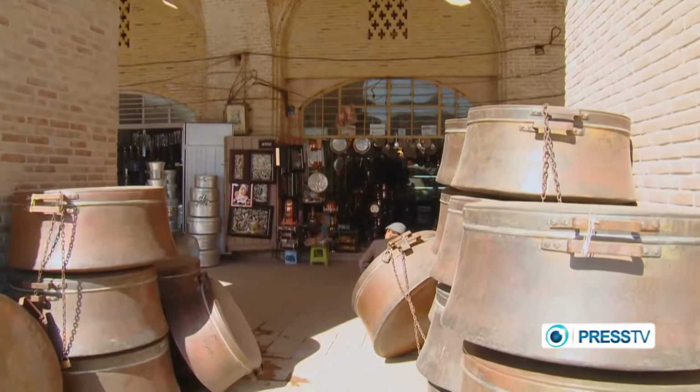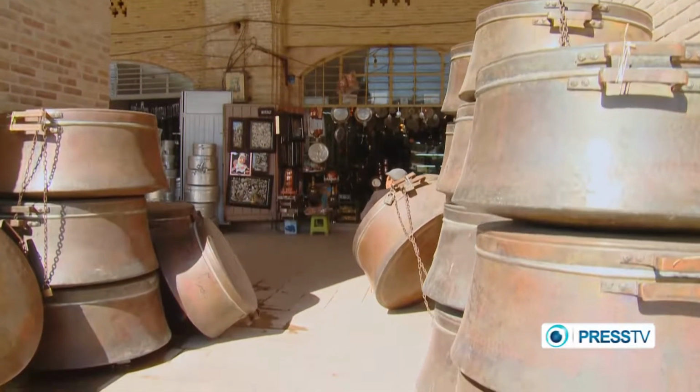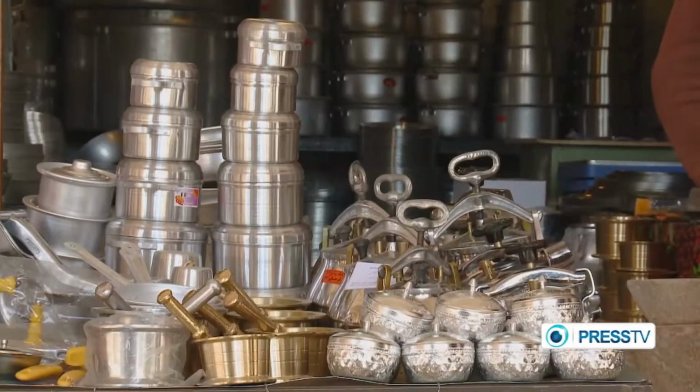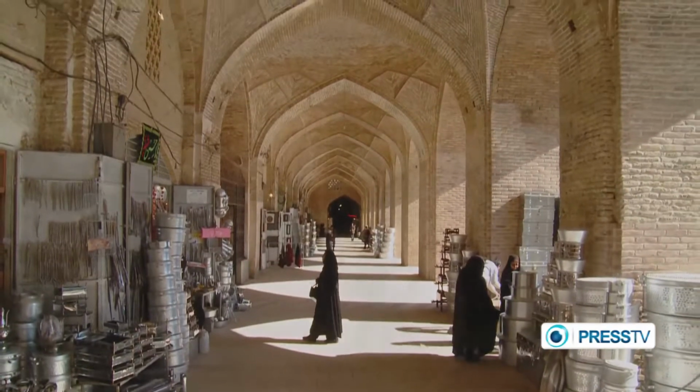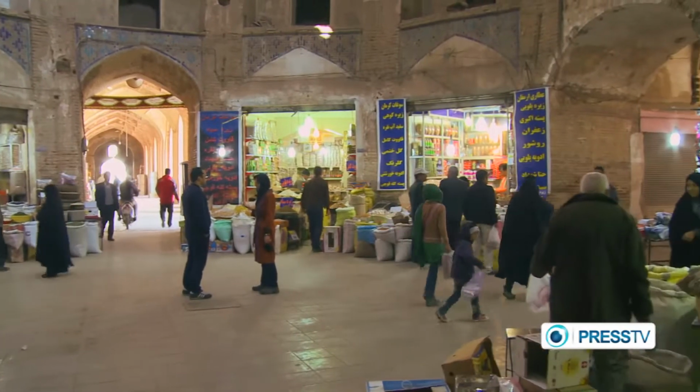The main market in every old city in Iran is a must-visit. Kerman's Vakil Bazaar is no different. I went for a walk in the bazaar that dates back to the 17th century. This city is known for its rich oriental spices and handicraft.